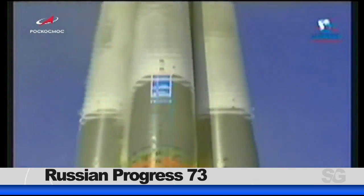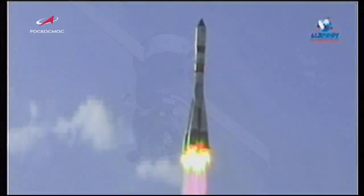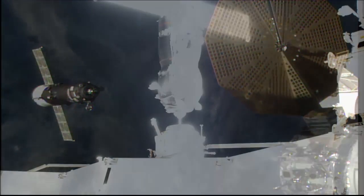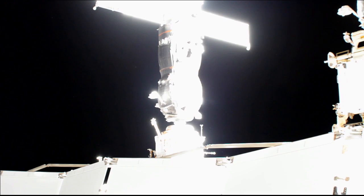The Russian Progress vehicle launched from the Baikonur Cosmodrome on Wednesday. It took only 2 orbits around the Earth to meet up with the orbiting laboratory for an automated rendezvous a little more than 3 hours after liftoff. On board, nearly 3 tons of cargo, including fuel, water, and spare parts.